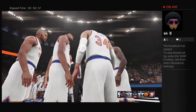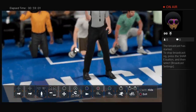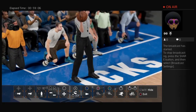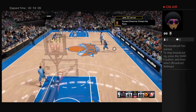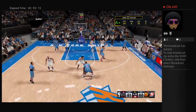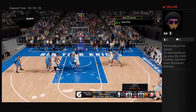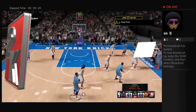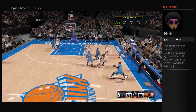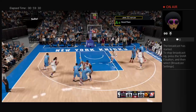All right, we welcome you back to what's been on Clippers. LA has gone 6 of 11 when they're taking the three-point shot tonight. Very respectable. Pass to Newton for the three. That's his second personal foul.